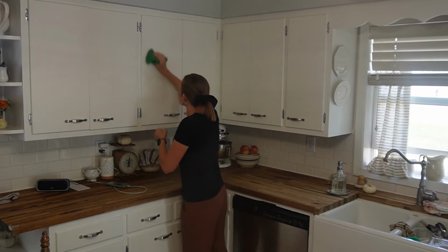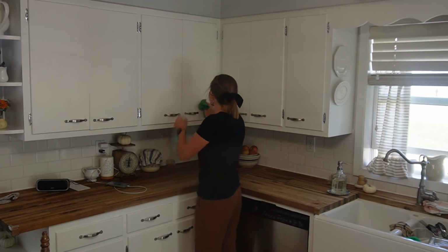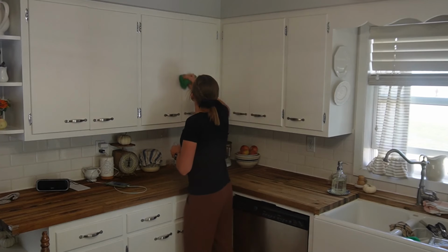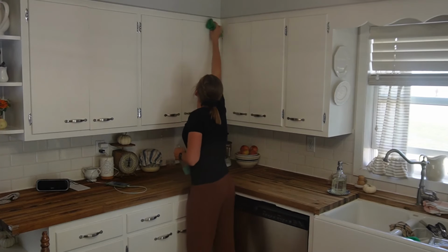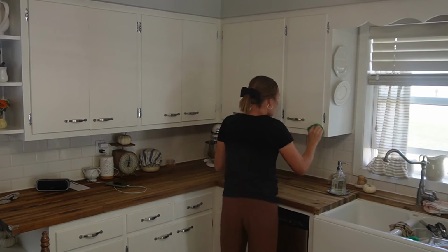And this time of year, I feel like they really just cling to things. So getting the white cabinets cleaned and scrubbed, and making sure that it's just ready for being used more often in the kitchen. Because, like I said, fall is the time to be cozier and inside a little bit more.